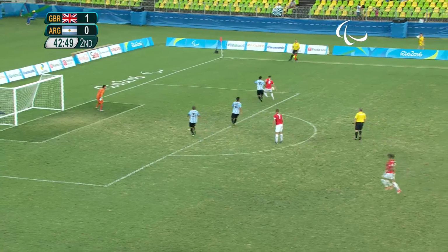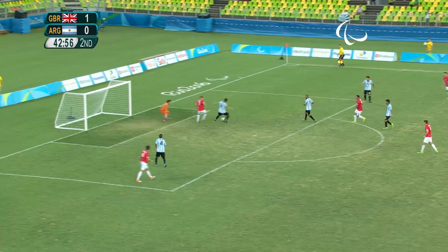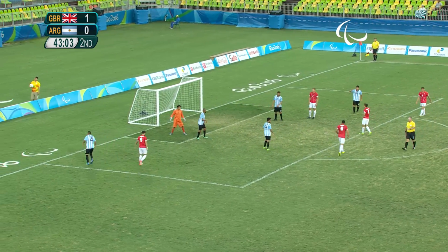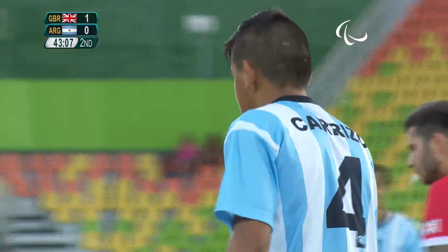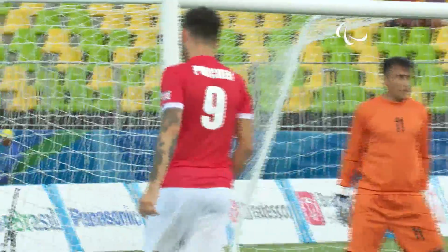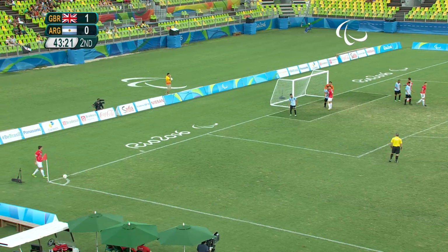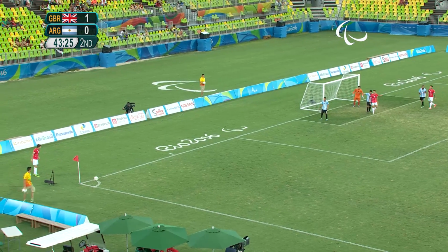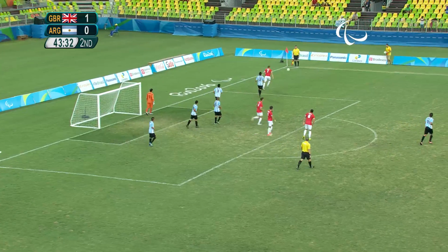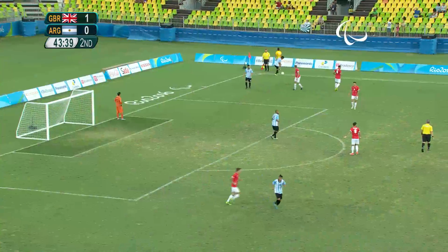Here's Barker. Rutter back to Rudder. Rudder's done nicely in towards Barker. Barker's turn back towards Rudder. Porcher now. Just got a little bit stodgy. A little too deliberate. Crossen with the corner. It's too deep, and they haven't found the mark from the corners in this second half. As Barker's facial expression will tell you.